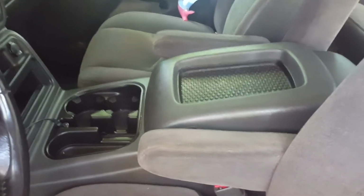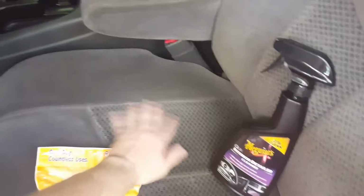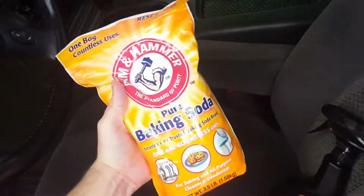If it doesn't, it's time to move on to the next couple steps I have, where we can try a couple different products to take care of this odor for you. So one pretty good overnight treatment that I've used before that works great on cloth upholstery like this and carpet is actually just baking soda.